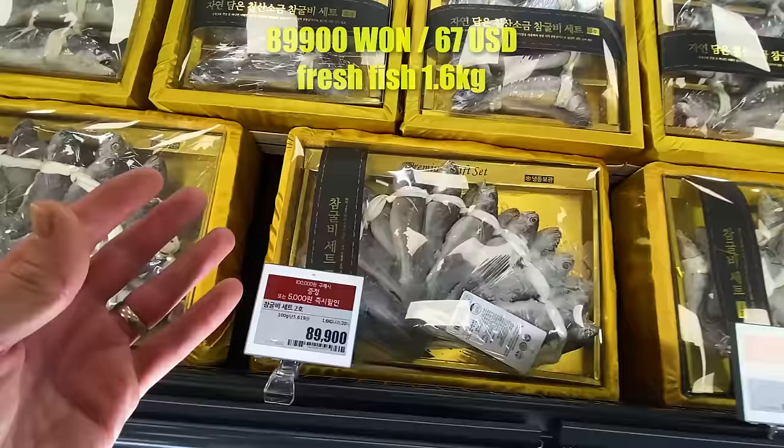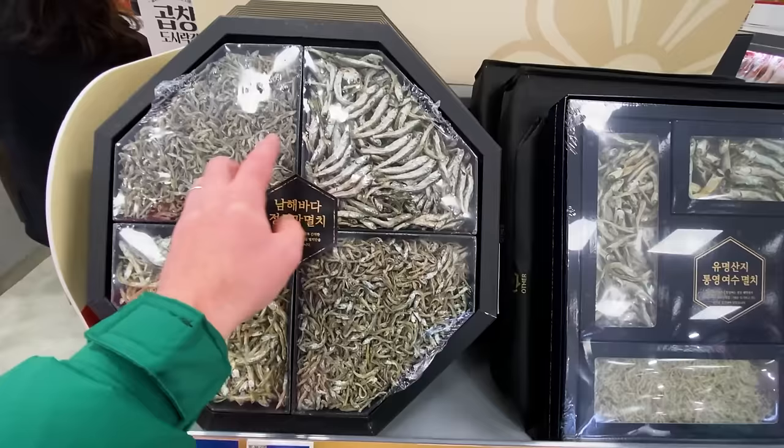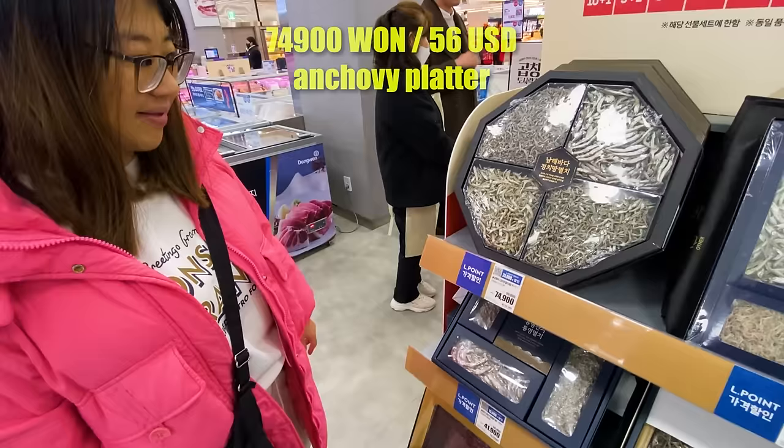something unique. Oh, you know what? Maybe it's for a gift. That's why it's wrapped so nicely. This looks like anchovy, but the way it's presented is almost like you would give it as a housewarming present or something. Yeah, anchovies for $75. $75 Canadian, yeah. It's a good gift. Right. Not for Steve. Not for me.